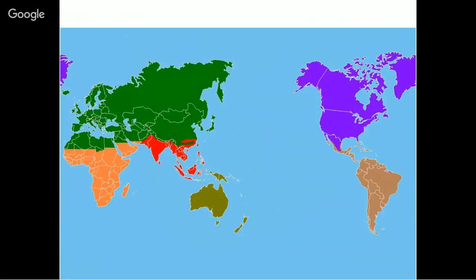This map shows you Wallace's zoogeographic realms. Really, each one is almost a different planet, where evolution has followed a different story and given us a different set of solutions, different sets of organisms evolved to do similar things in different places. And so this is a very diverse planet. It's a wonderful place, and California has a special role in it.